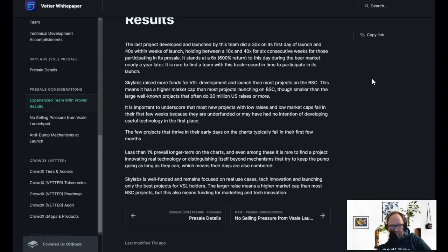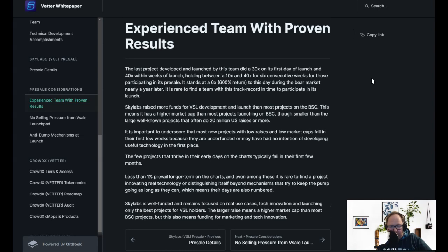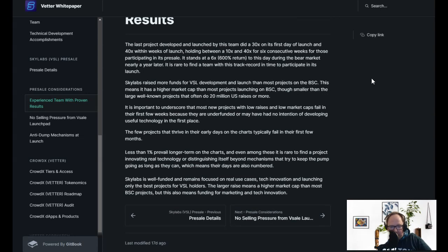It is important to underscore that most new projects with low raises and low market caps fail in their first few weeks because they are underfunded or may have had no intention of developing useful technology in the first place. The few projects that thrive in the early days on the charts typically fail in their first few months. Less than 1% prevail longer term on the charts, and even among those, it is rare to find a project innovating real technology, distinguishing itself beyond mechanisms that try to keep the pump going as long as they can, which means their days are also numbered.